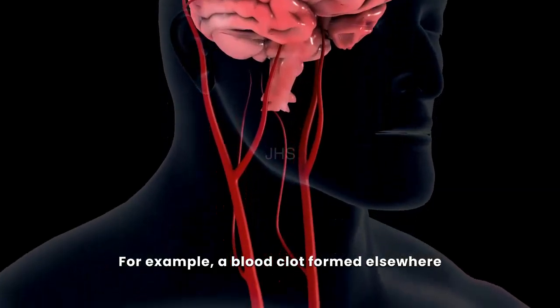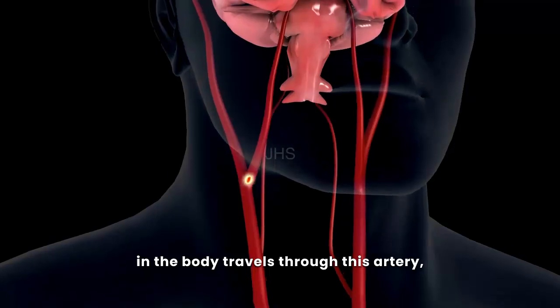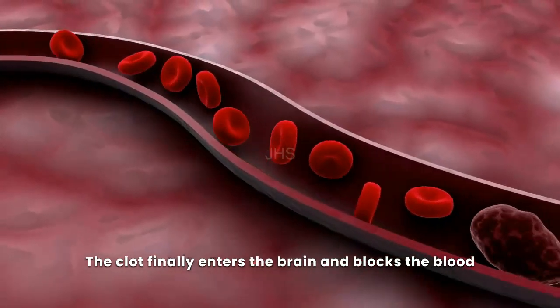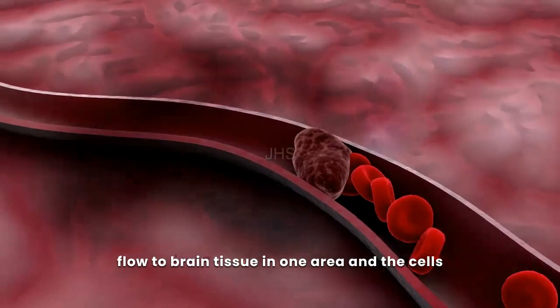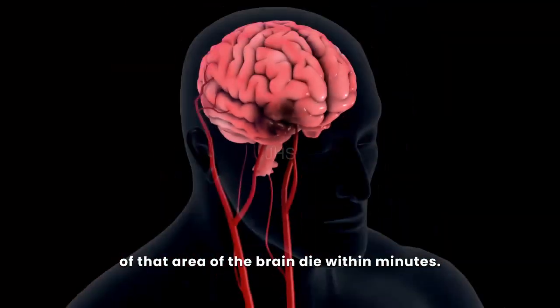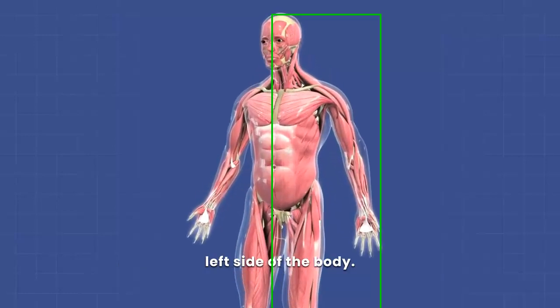For example, a blood clot formed elsewhere in the body travels through this artery, making its way to the brain. The clot finally enters the brain and blocks the blood flow to brain tissue in one area, and the cells of that area of the brain die within minutes. The right hemisphere stroke affects the left side of the body.